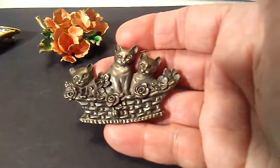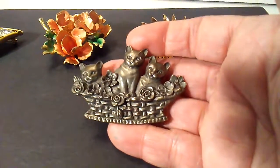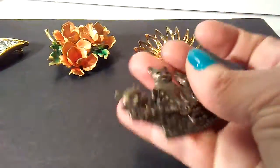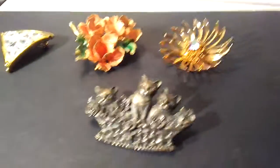And the last one I'm going to show you is from the Seagull Pewter Company of Canada. It was made in 1997. It's signed with cats in a basket. And there's that. So that's it.